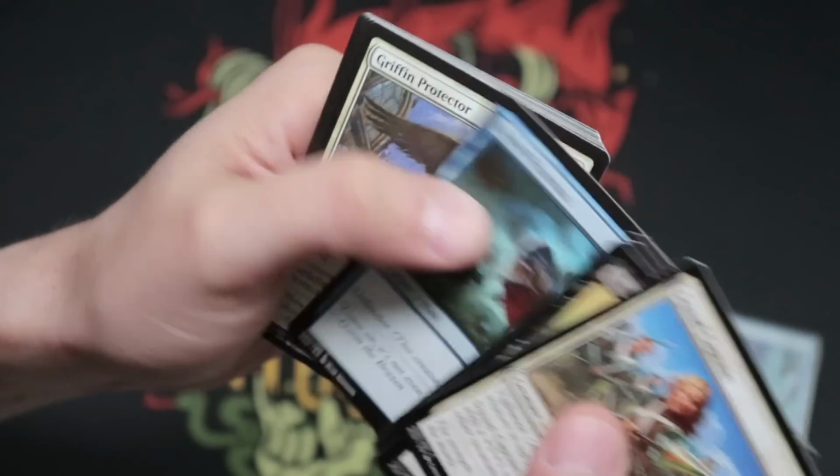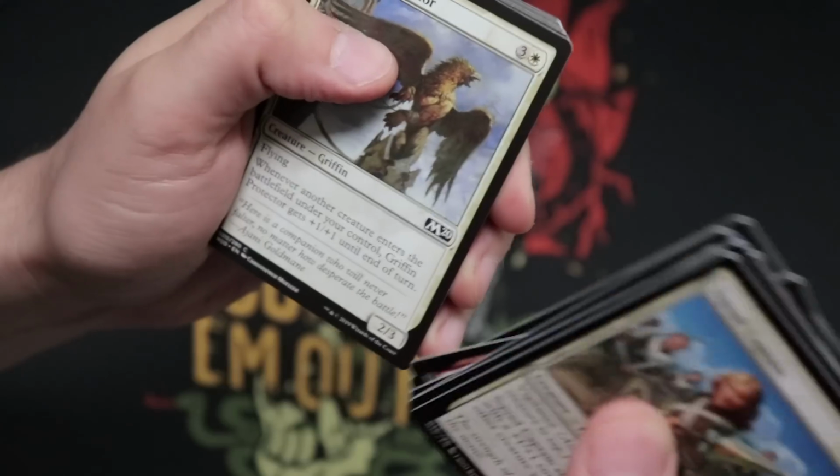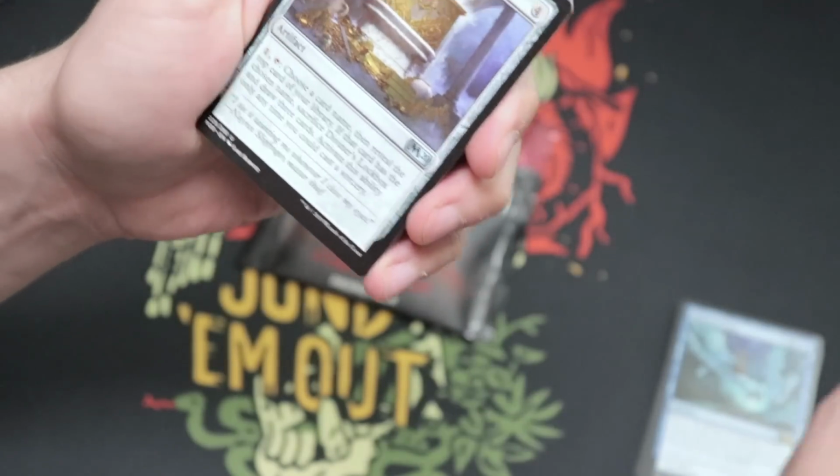Shock is back. Yeah, these cards feel way different. Even on the back, it's just so, I don't know, waxy, glossy. Gift of Paradise is back. Okay, so I didn't count. I don't know if we got a foil in this pack or not.